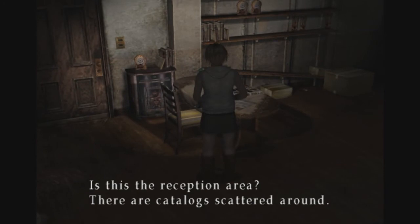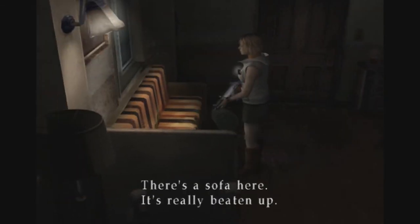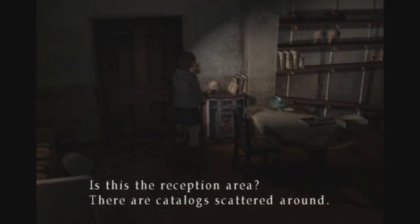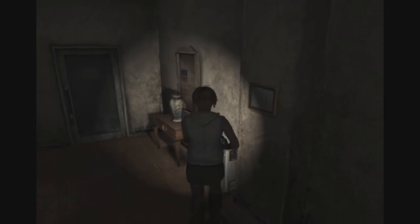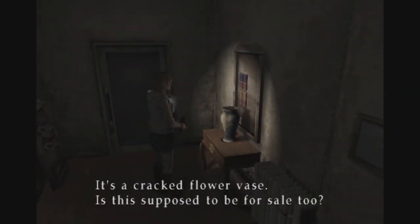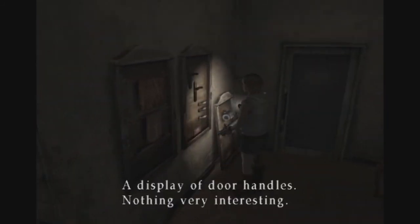Is this the reception area? There's catalogs scattered around. And this over here is really beaten up. But yeah, nothing much to do except head through here. And what does that say? It's a cracked flower vase. Is this supposed to be for sale too? Now we unlock that door.